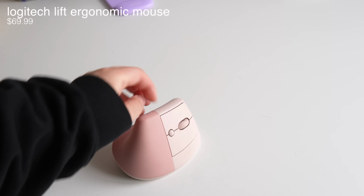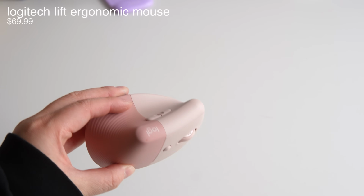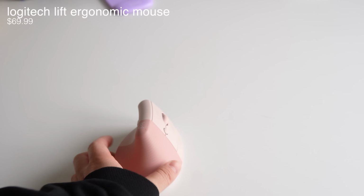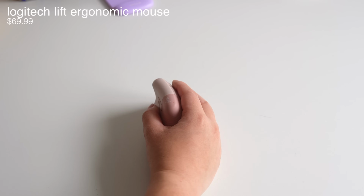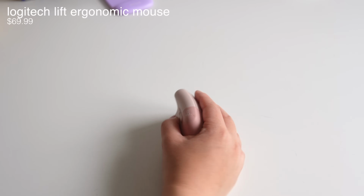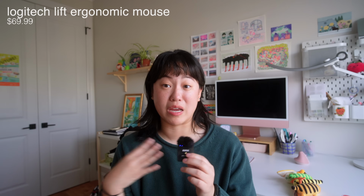I was experiencing some wrist pain when I was editing. I looked into ergonomic mouses, and it's really fun. When you use the mouse, you feel like a little Lego, and it is a bit more expensive, but I thought it was worth it because my wrist pain went away.